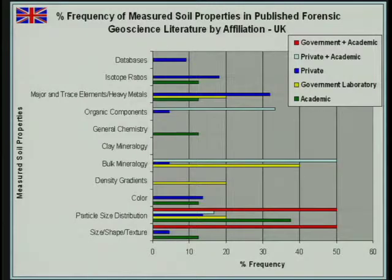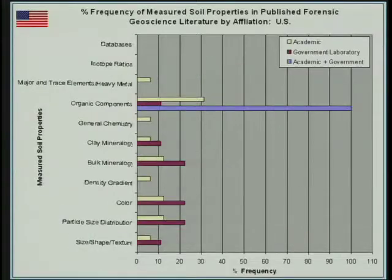So again, you see the more traditional methods being dominated by government and academic affiliates, or academic, some private, but mostly the government and academic, versus the databases, isotope ratios, major trace element, and heavy metals being dominated by private companies or institutions.